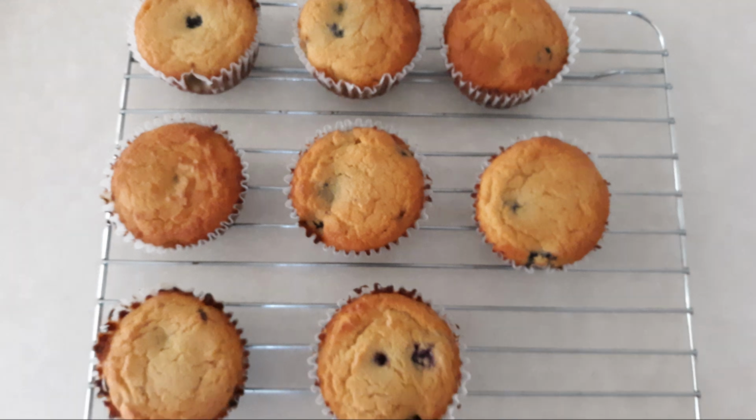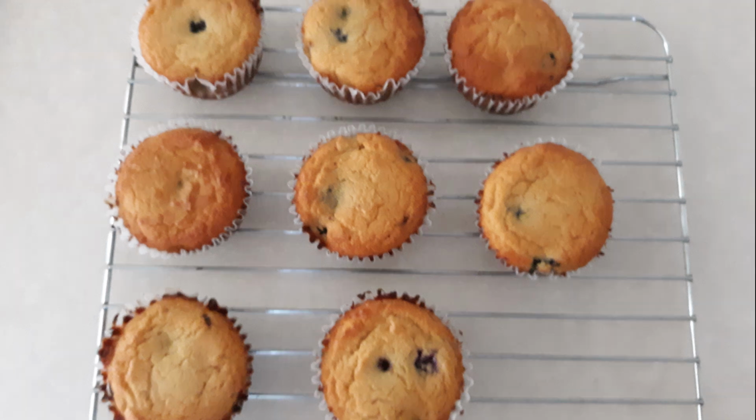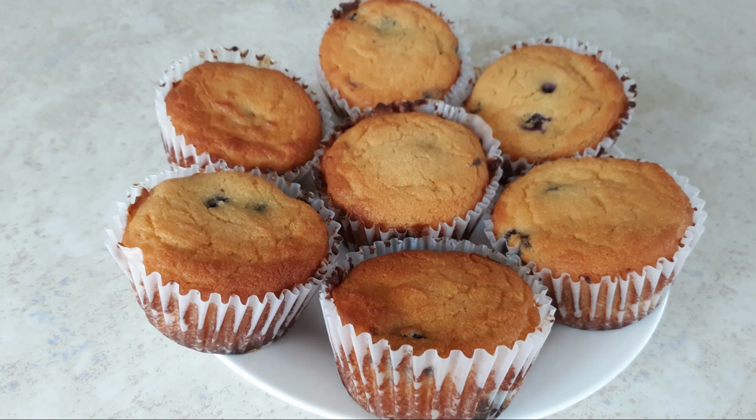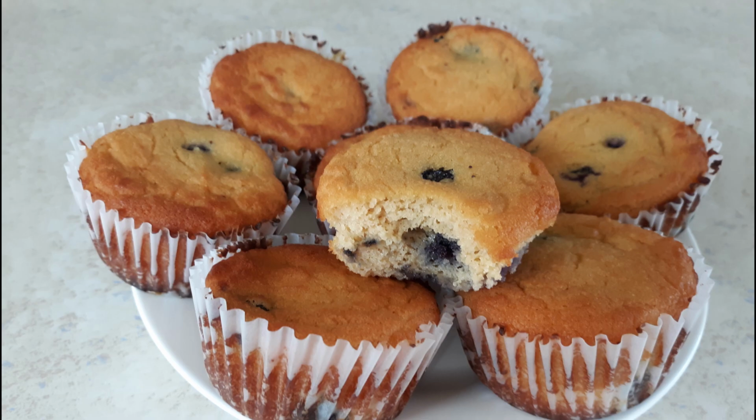Now remember, gluten-free baked goods are always very fragile when they are warm. So when you do take them out, be careful and allow them to cool completely before you try to take the liners off. Once they're cooled completely, place them on a plate, serve your desired amount, and eat and enjoy.